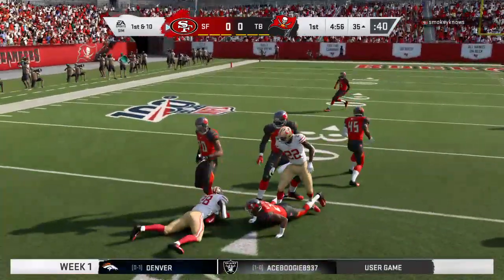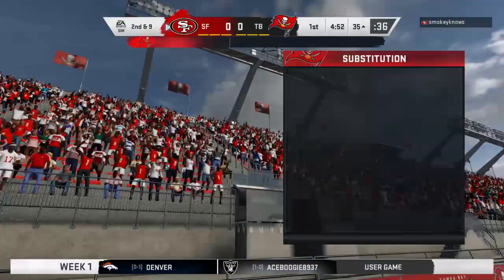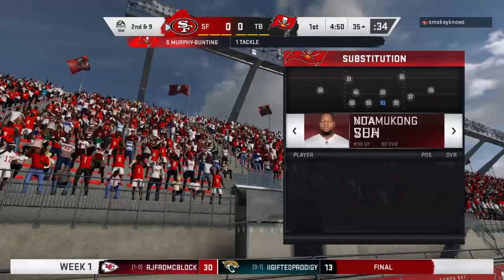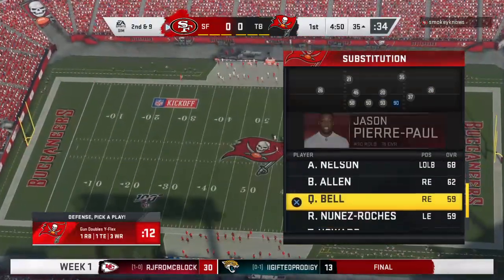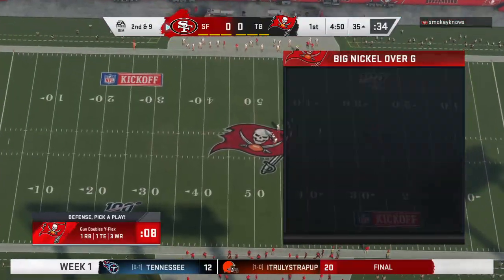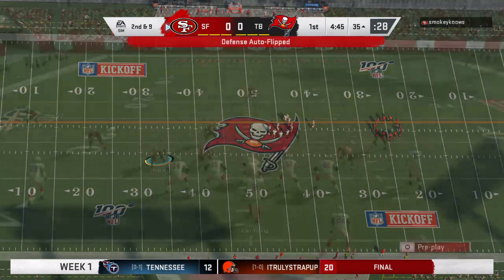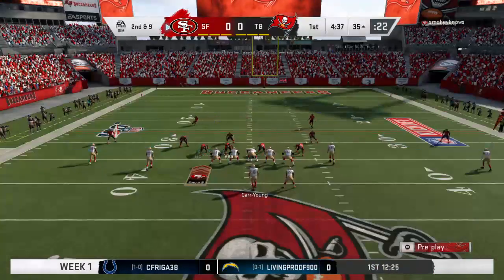On 1st down, nothing opening up really on the running play. Give him maybe a yard, and it'll be 2nd down. Just a yard on the 1st down carry, so it's 2nd and 9. 2nd and 9 at the 35-yard line. The run only got a yard. Here's 2nd and 9.